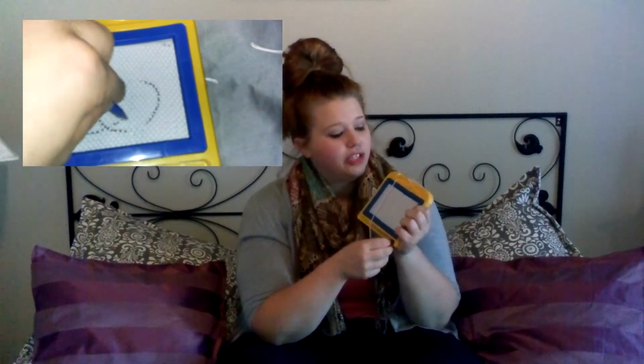My fourth favorite item from the Dollar Tree is this little magnetic drawing pad. You can find these basically anywhere, but they're much more expensive at other stores. And my son is a brute, and he likes to break toys or anything really. So I only spent $1 on this, and so if he breaks it, I'm not too worried about it. I can just go get him a new one.